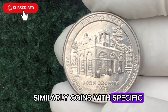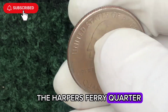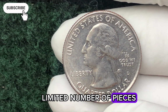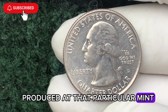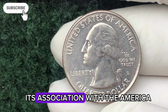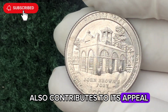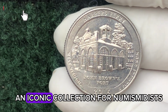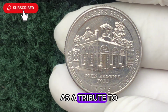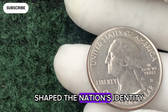Similarly, coins with specific mint marks, such as the D mint mark found on the Harper's Ferry quarter, are often more desirable, as they represent a limited number of pieces produced at that particular mint. Beyond the intrinsic qualities of the coin, its association with the America the Beautiful Quarters program also contributes to its appeal. This program has become an iconic collection for numismatists, with each coin serving as a tribute to the national parks and historic sites that shape the nation's identity.